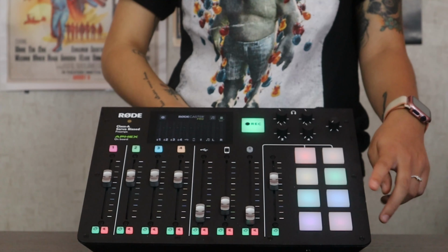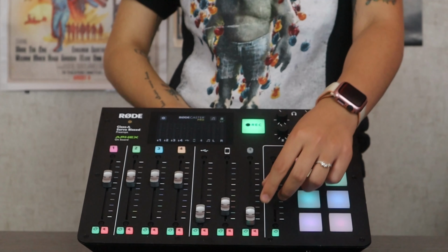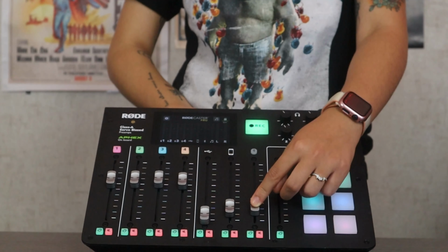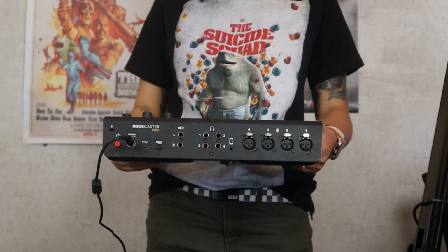This product is also really user-friendly. You can mess with your gain and many other audio settings using the touchscreen. It has a lot of cool features, even audio ducking. If you press the buttons on the bottom, you can mute someone's mic, and the sliders are used to control the volume levels. Look at all these colorful buttons. These are the sound effects. And the headphone speaker output is in the back to listen to yourself live while recording.